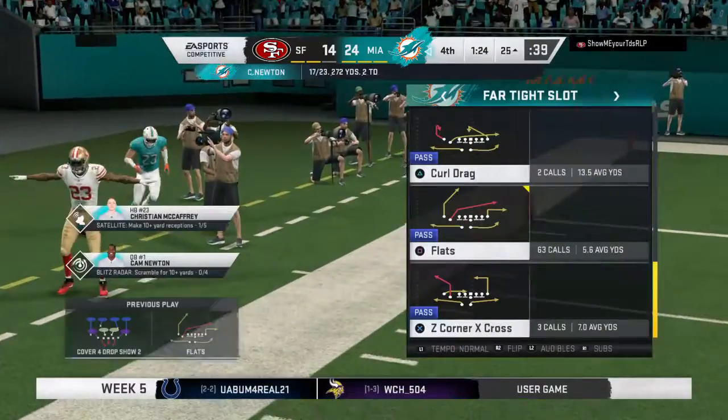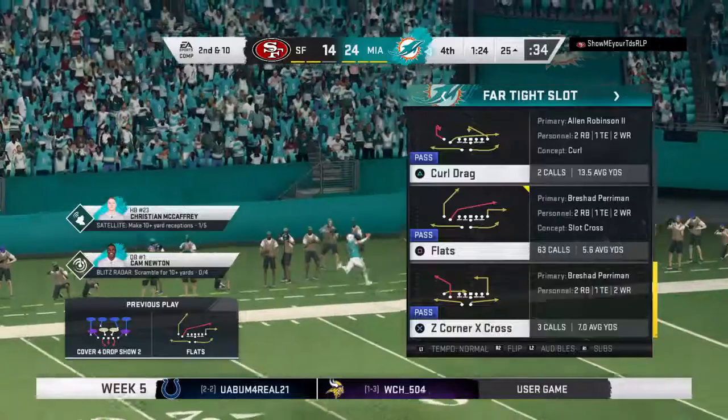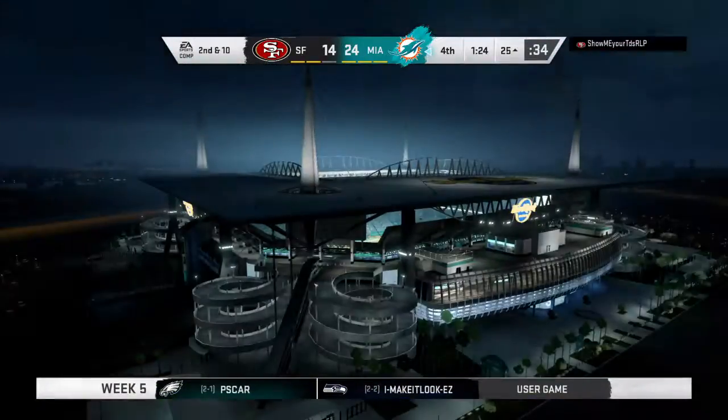And now a throw on first down there, but it's incomplete. He was trying to get that one into the hands of Christian McCaffrey. And now it's second down.